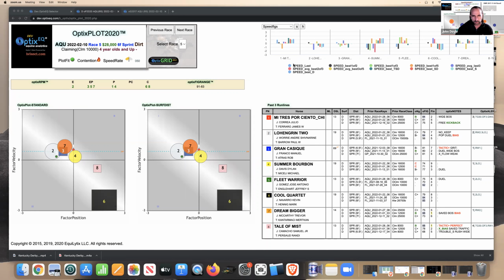I'm going to really be focusing in probably on the trifecta in this race, because I think this race will be good for that. So the first thing I notice is our old plot fit. Green, good, that's really good. The contention, it's a flame, and then the speed rating is high, 50. So we got a real situation here where we could potentially see a meltdown, but let's look at the plot.